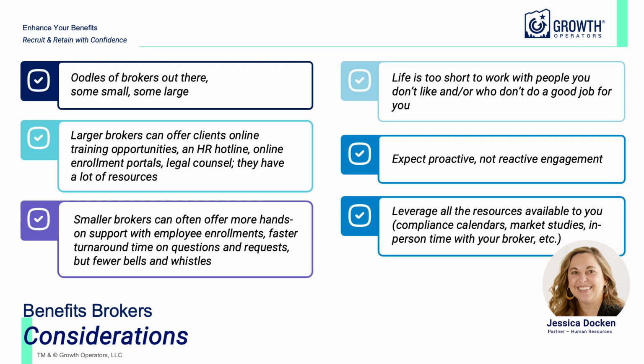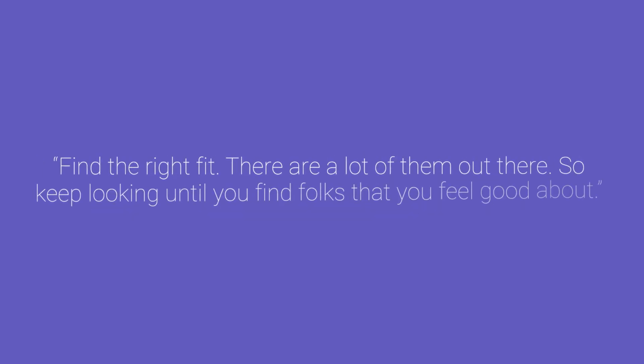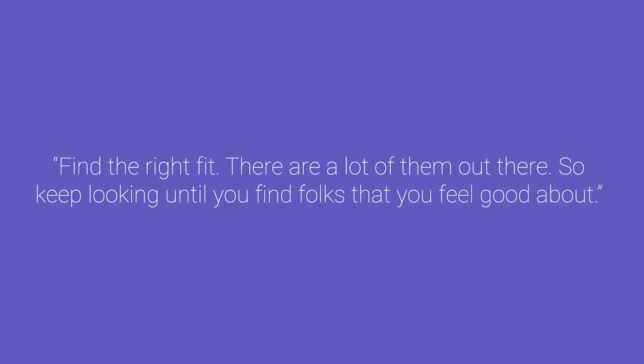So these are some of the things that you need to weigh when you're interviewing benefit brokers and trying to find the right fit for your organization. Life is too short to work with people you don't like and or who don't do a good job for you. So my advice when looking for a broker is find the right fit. There are a lot of them out there. So keep looking until you find folks that you feel good about.